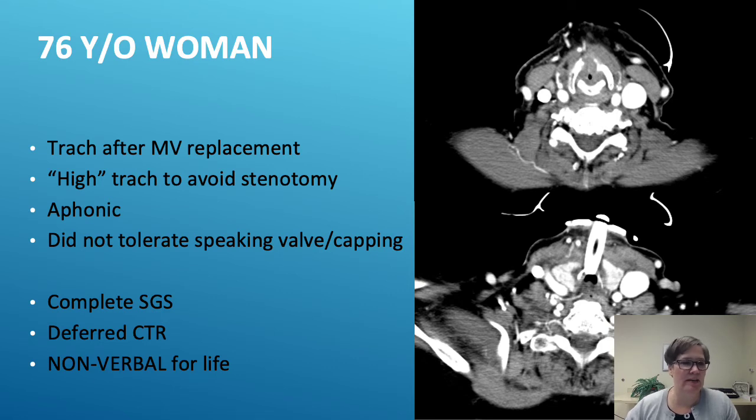So she came in, she was aphonic and obviously didn't tolerate the speaking valve and therefore capping. A flexible laryngoscopy showed obstruction, complete obstruction at the subglottis, and so imaging was obtained, and this confirmed that. It also showed that the trach tube, as you can see in the two CT scans, was eroding into the lower part of the thyroid cartilage. I don't think that anyone put a hole in the thyroid cartilage to put a tube there, but I think they did a crike. And I think just the pressure of the tube eroded north into the thyroid cartilage.